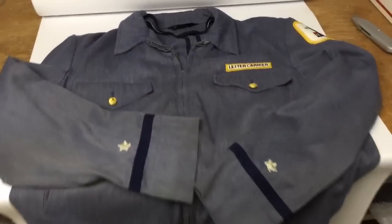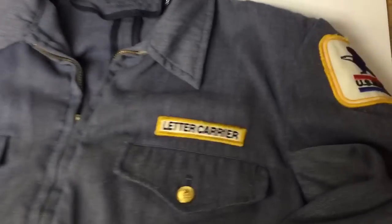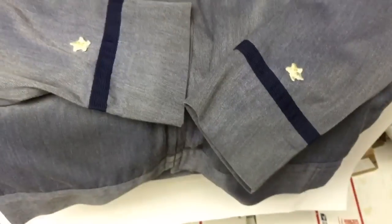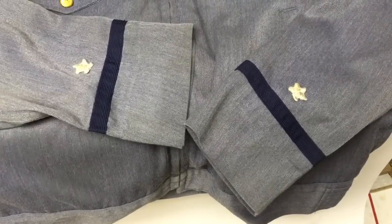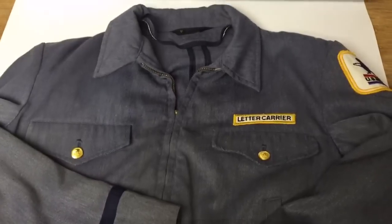I picked up this vintage letter carrier jacket from a garage sale. It was just $1. Had the patches on it. It's made by Brookfield, union made, and it's got the silver stars, which I researched, and I'm pretty sure that was for 20 years of service. You got a silver star for your sleeve. And this sold for $40.